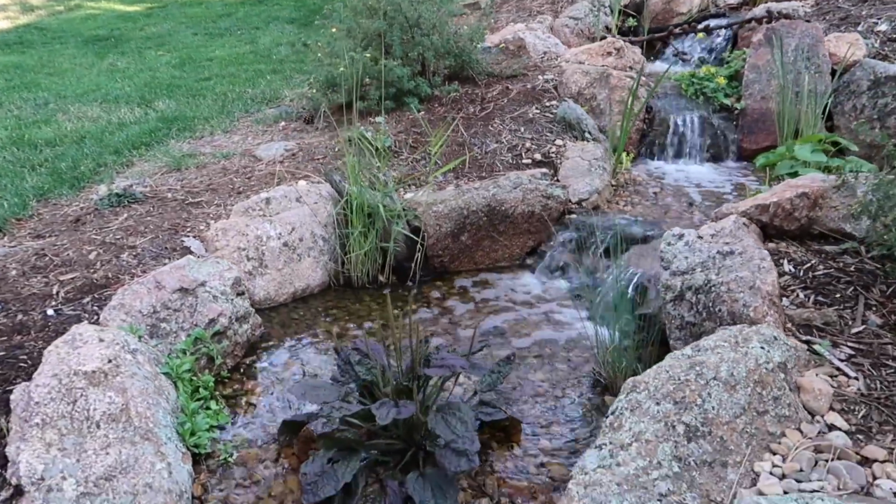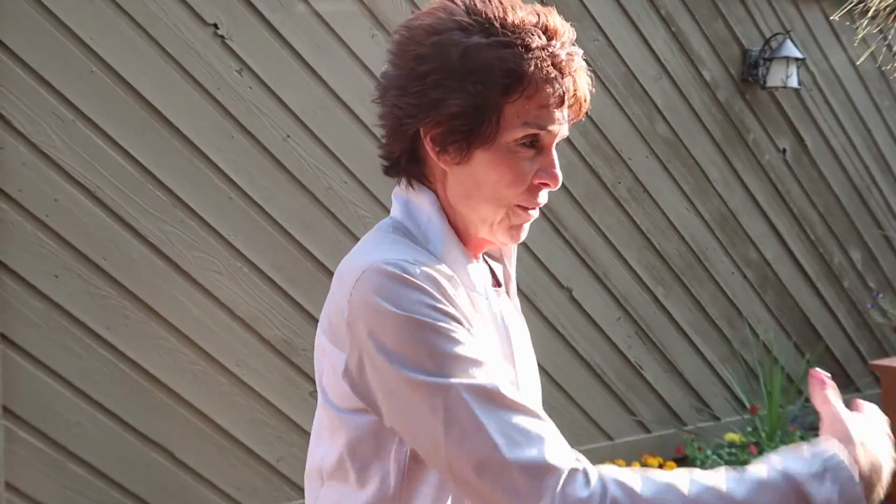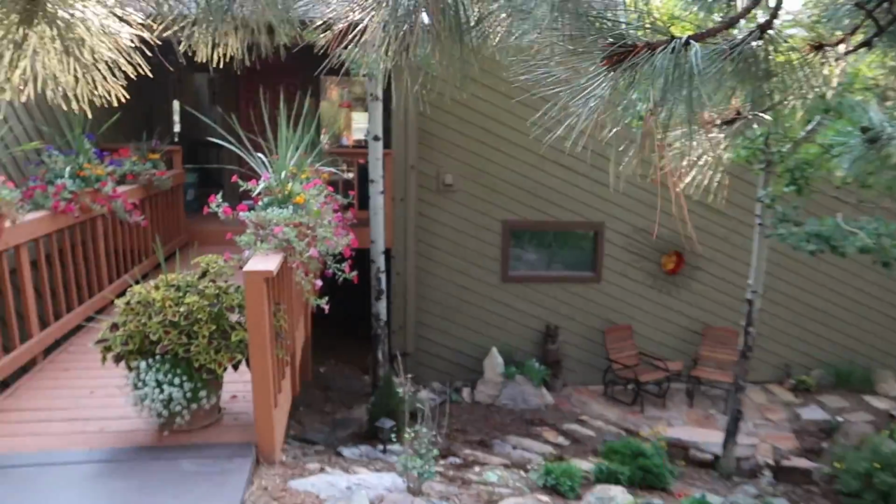I could be out here just putzing, and the sound of that is so relaxing. I could be out here for hours just gardening, relaxing. I could see the chairs set up down there.